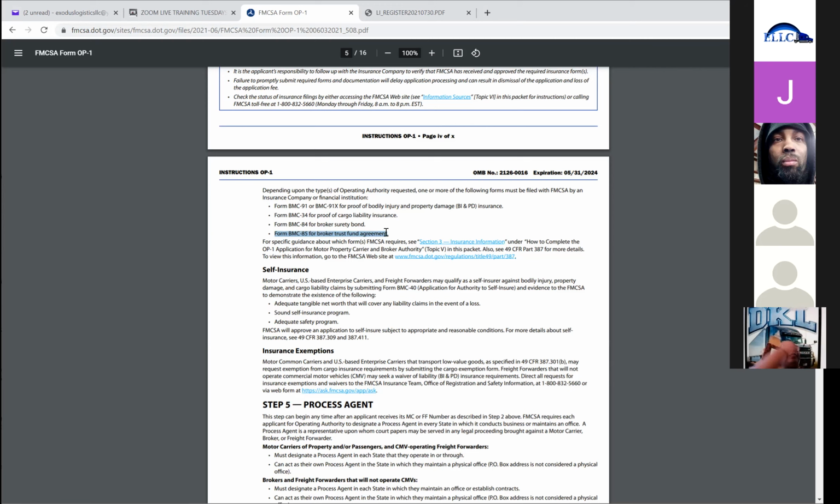Okay. In the case of carriers, motor carriers, which we are not, but I'm just going to mention it anyway, the BMC-91 or BMC-91X is proof of bodily injury and property damage insurance.